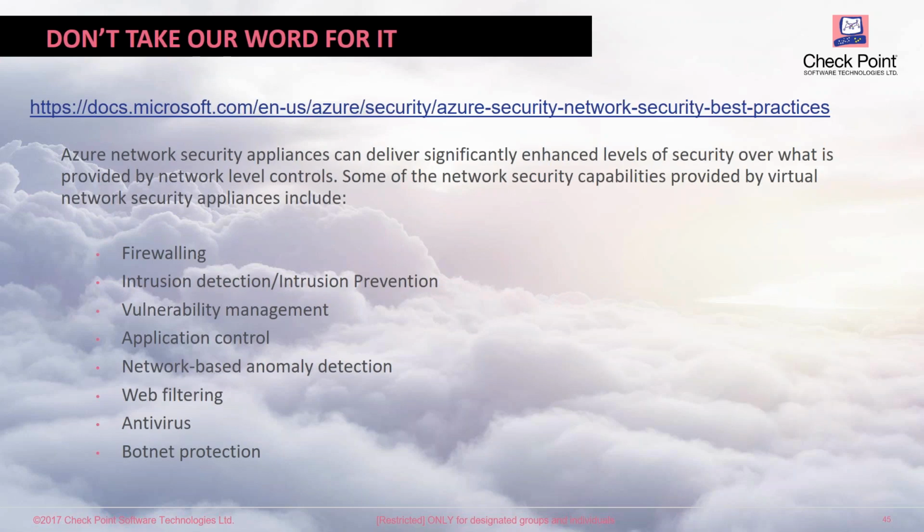But again, I think as Shona said, the cloud vendors tend to be fairly open about this. And I've given a link here to Microsoft best practices on what they say. Azure Network Security Appliances can deliver significantly enhanced levels of security over what is provided by the network level controls. So their NSGs, their built-in controls, can't do any of the advanced firewalling, intrusion prevention, and zero-day protection, and so on. So again, they recommend that you work with one of the partners, such as Checkpoint, to give you the protection that you'd expect in a modern data center.